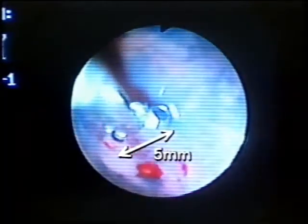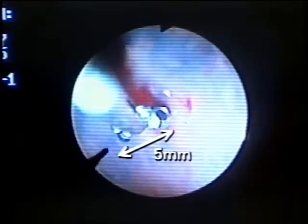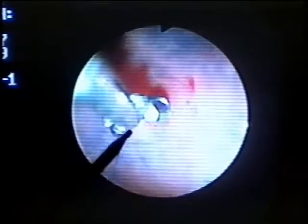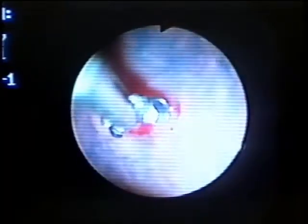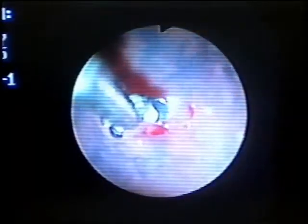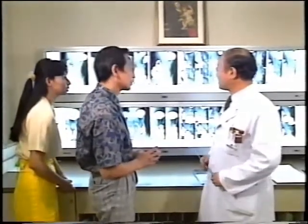When we placed it near the cancer, we found the red area. You can see it is less than 5 millimeters in diameter. Just as the O-ring test showed, they found stomach cancer. Let's hear more about the area where they found the cancer.